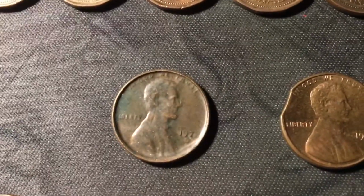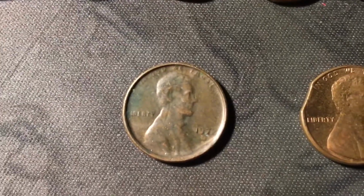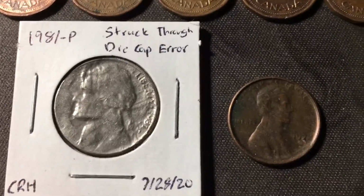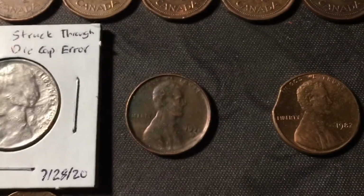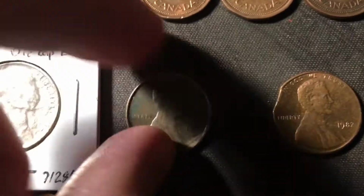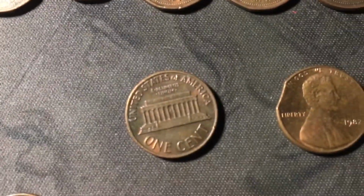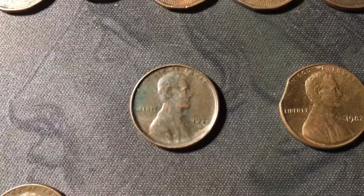We got that 1972D, I believe it is. It's hard to see with the terrible strike, but I believe it is a struck through die cap error. And as for comparison, I have this confirmed struck through die cap error nickel that I found quite a long time ago before I even started the channel. And with both of them, you can see the obverse has a pretty terrible strike on it due to the error. But on both of them, the reverse struck completely normal. So I believe this is a struck through die cap error penny, not confirmed, but based on the similarities with the nickel, I'm pretty sure it is.